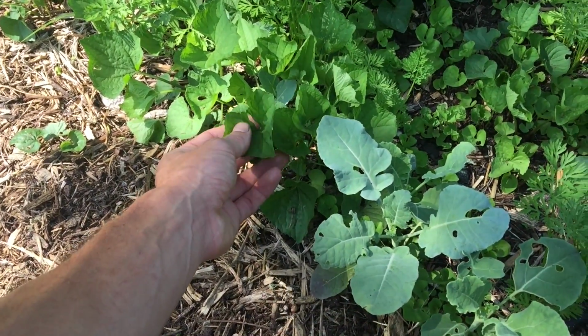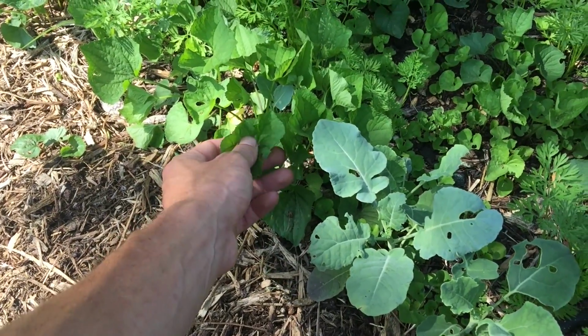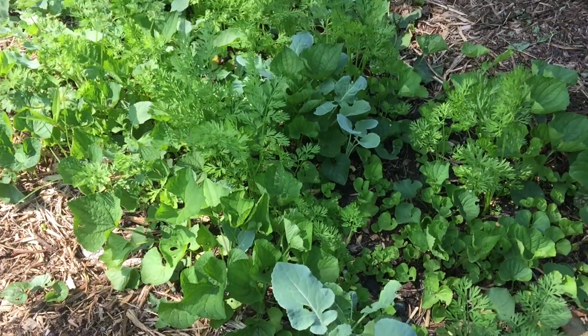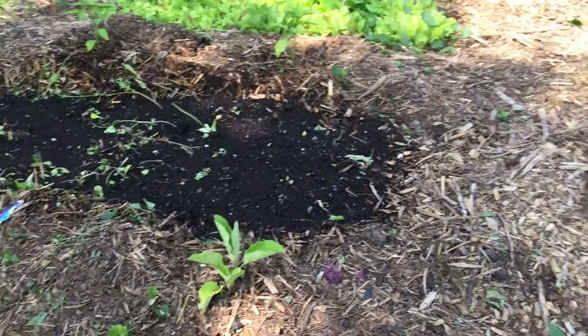Here's something that just really runs wild through the yard that I'm trying to work hard to get rid of. It's an edible. You can eat the leaves and they taste alright, and you can put them in salads and stuff, but I just have so much of it, it's unnecessary to have it everywhere. So I'm working on getting rid of that.